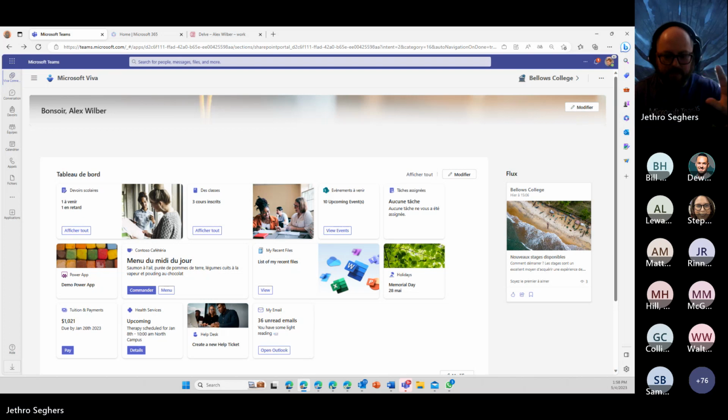Questions? Things you want to see deeper? Yeah, I think they're asking a little bit about any customizations of the feed, which I think has been a little addressed, but.